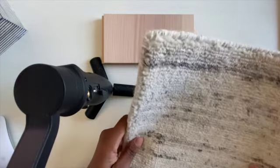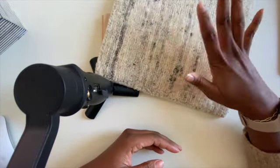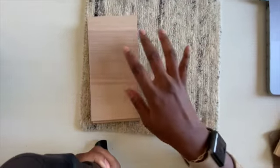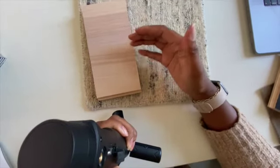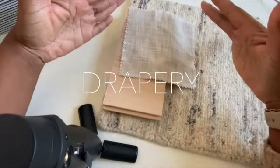The second piece of the room that I thought would give it a little bit more warmth would be doing a beautiful area rug. I like this rug because it has different variations of pattern in it. It's super soft, and I think it will go very well in that room. But the flooring by itself could stand up on its own, but it's nice to differentiate the spaces in your room as well.